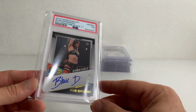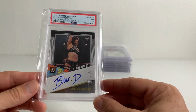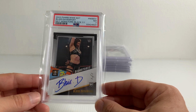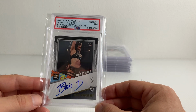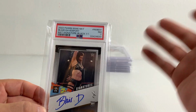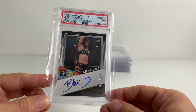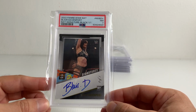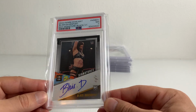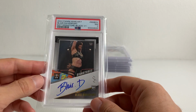This is a rookie on-card auto 101. I know the NXT set is not the most desirable set, but I think this is a cool card. And I don't know, man, people are too harsh on grades. A 7 is still a near mint card, you know what I mean? It seems like these days it's 10 or bust, but a 7 is still a near mint card. So I don't know. It is what it is. Very nice card there.